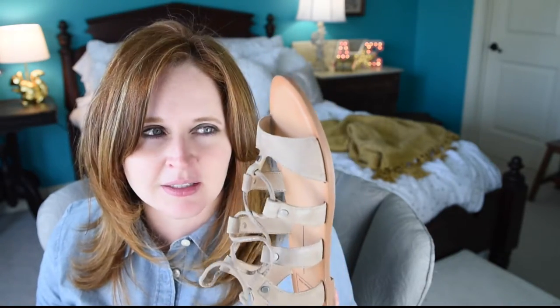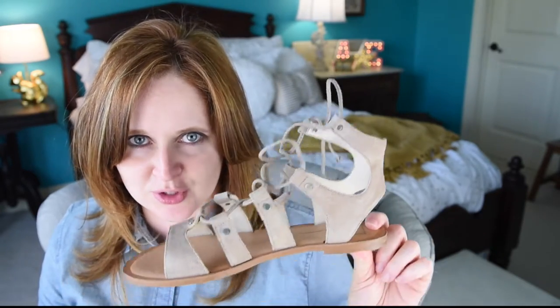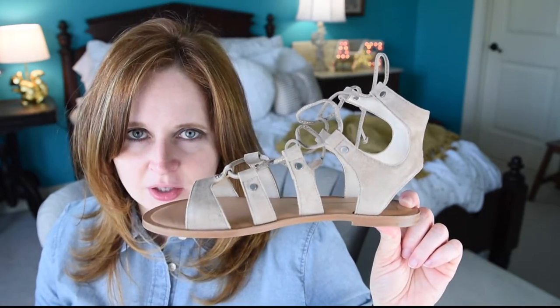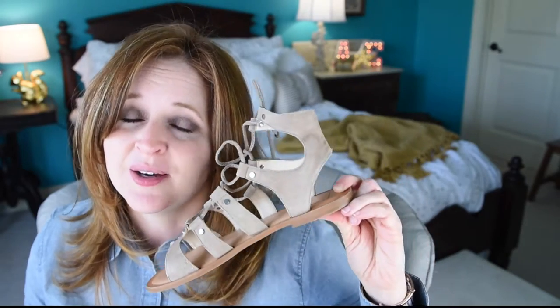I am mildly concerned about the suede in wetter weather. It rains a lot in Georgia, especially in the summer. So I may think about these a little longer, but I love them. I love them with my whole self. These are Dolce Vita. I believe they're under $100. I don't have the price sheet. My cat is sitting on it currently. So I'm pretty sure they're under $100 or right at $100, if I remember right.